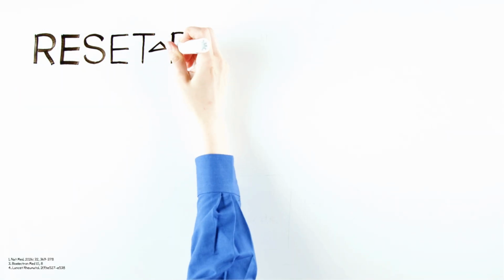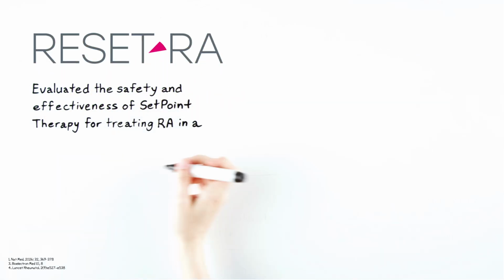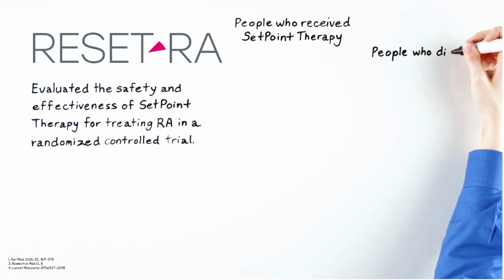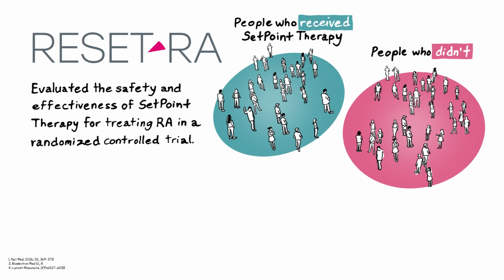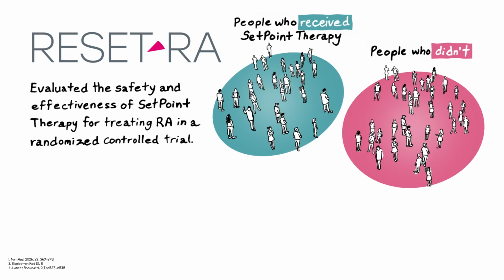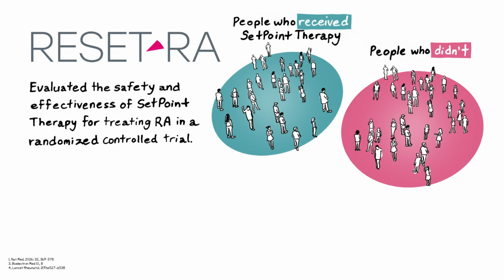RESET-RA evaluated the safety and effectiveness of SetPoint therapy for treating RA in a randomized controlled trial, a study that compared people who received SetPoint therapy to those who did not. This kind of study is one of the most reliable ways researchers have to understand whether a treatment truly works. It helps show whether improvements are real and not just due to expectations or chance.